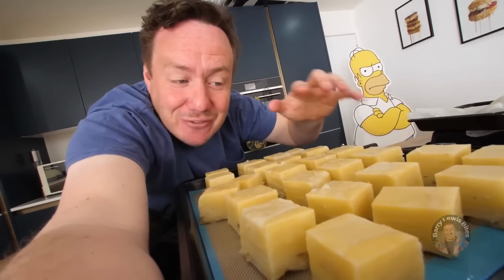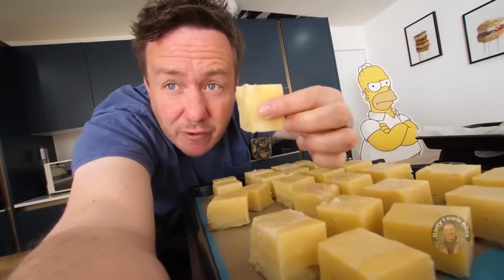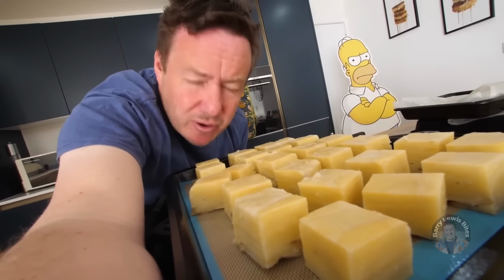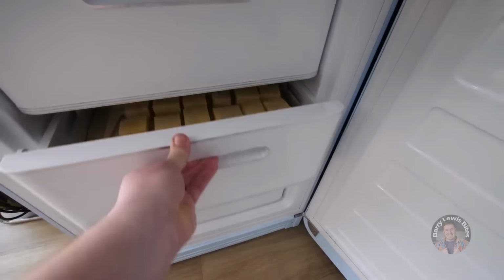The only thing that I haven't done is the recipe's telling me there, you see how it's this high, to actually halve them again so they're half the height. I don't want to do that. I want mine to look fairly epic. So we've got a few to play with. Let's get them nice and cold. And that's not something you see every day.